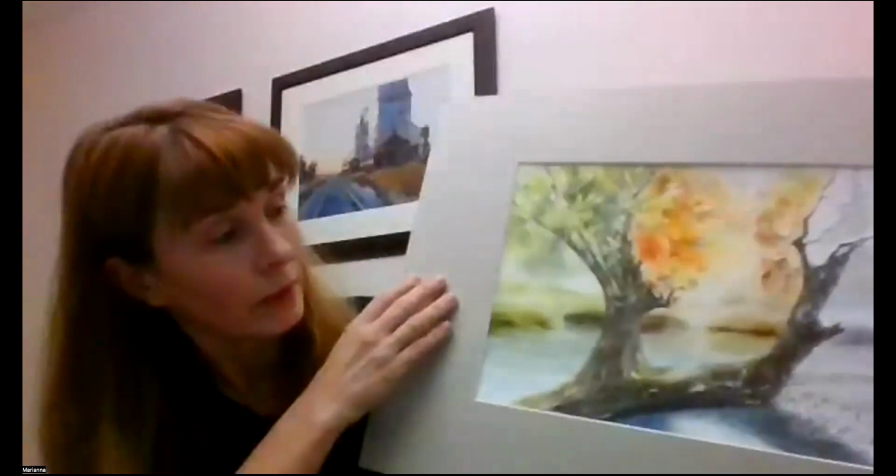It's tree seasons. I don't know if it needs some explanation, just summer, fall, and winter. Very nice. And right now I am working on another painting, but I'm not sure I should show it because it's still not done yet.